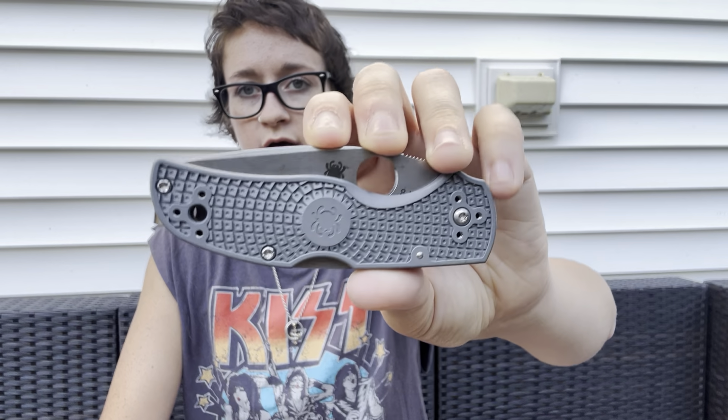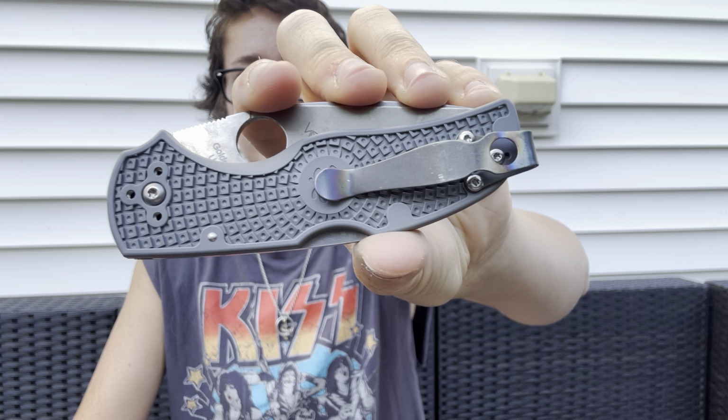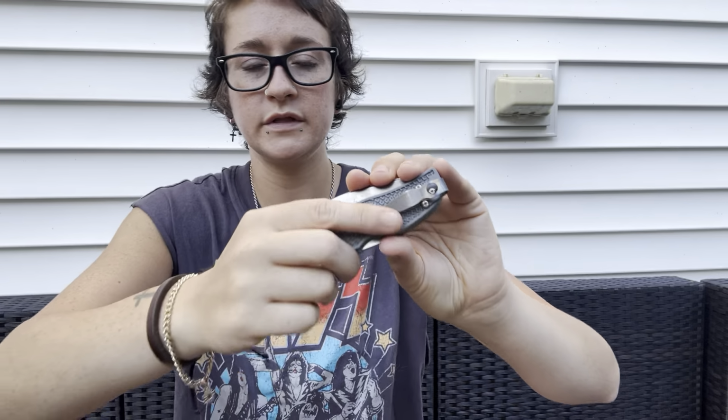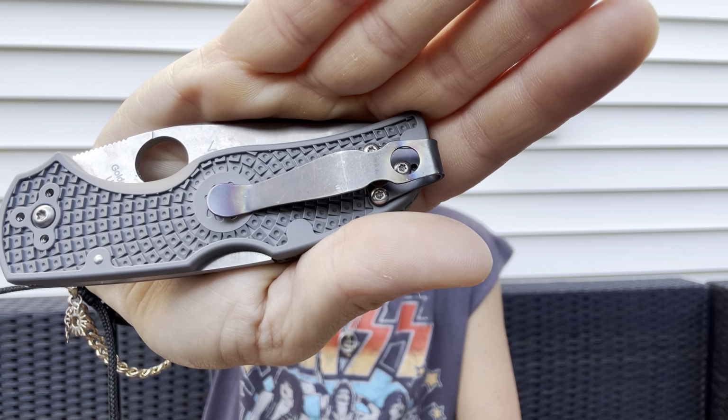I'm gonna do a video comparing Maxamet to K390 because a lot of people are asking about that. The differences, the similarities, and so on. So I'll make a video on that, but yeah, Maxamet, absolutely crushing it. And it has that really cool pocket clip from Lynch Northwest. It is specifically made for this knife, and the color is industrial heat finish. And that's all I had on me.